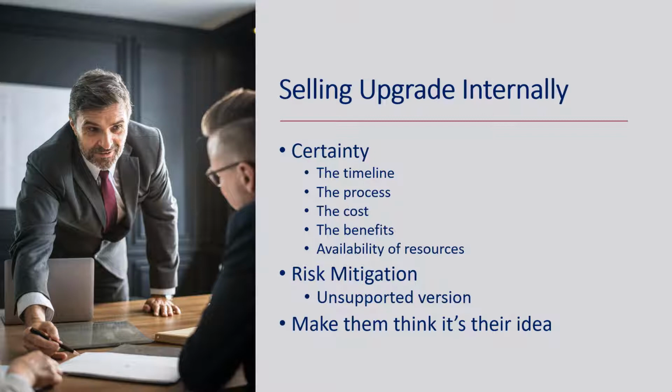You also want to give them costs and say, we'll do the full analysis. Again, we have other videos on that. You want to spell out the benefits to the organization. And here's the secret sauce. You want to tie it to the strategic goals of your organization.